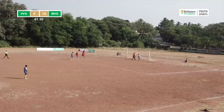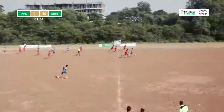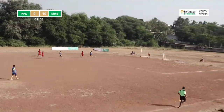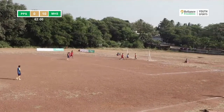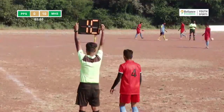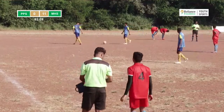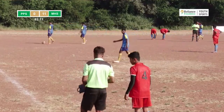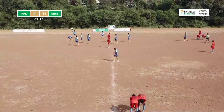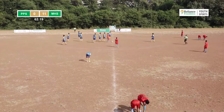He's through on goal. And he scored. The goalkeeper didn't even run for the ball. 11-0, a good pass, and that was that. It looks like the player just lost confidence. He just ran with the ball, touched it to the side. The goalkeeper could have rushed for it to put him under pressure, but nothing doing. Number 10 comes off, and that is Utkarsh coming off for Soham. 11-0 to Maharashtra High School, and quite incredible stuff, to be honest.